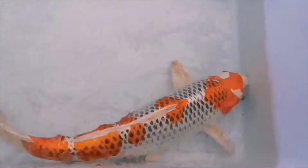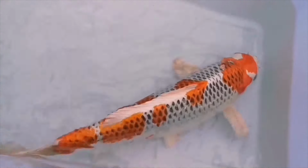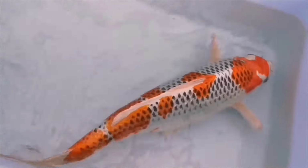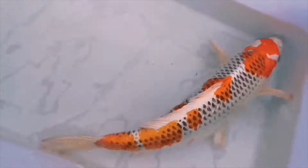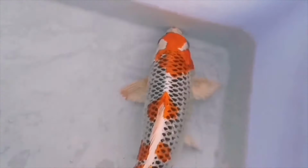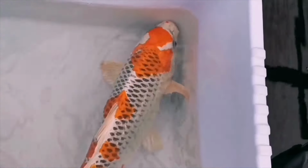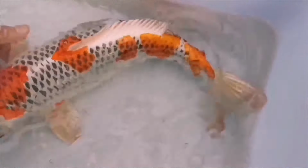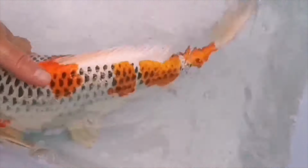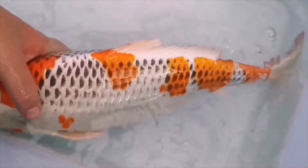So I think you've seen this fish before. This is my Kujaku. Comes from Kunikoi. She is 2 years old. So since the fluke outbreak, that fish has developed, don't know if you can see it. There you go, some marks on her fins and some marks on her tail.